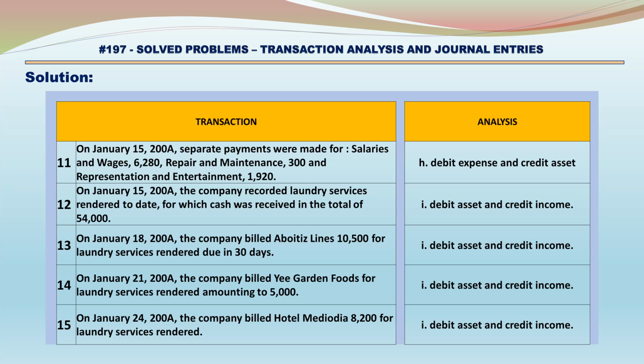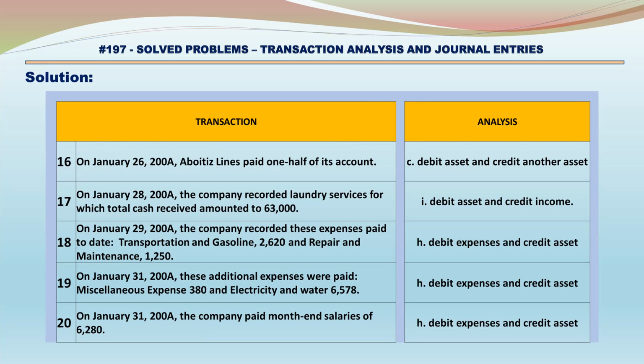Transaction number 15. On January 24, the company billed Hotel Medlodia 8,200 for laundry services rendered. Debit asset and credit income. Transaction number 16. On January 26, Abultis Lines paid one half of its account. Analysis. Debit asset and credit another asset. Transaction 17. On January 28, the company recorded laundry services for which total cash received amounted to 63,000.